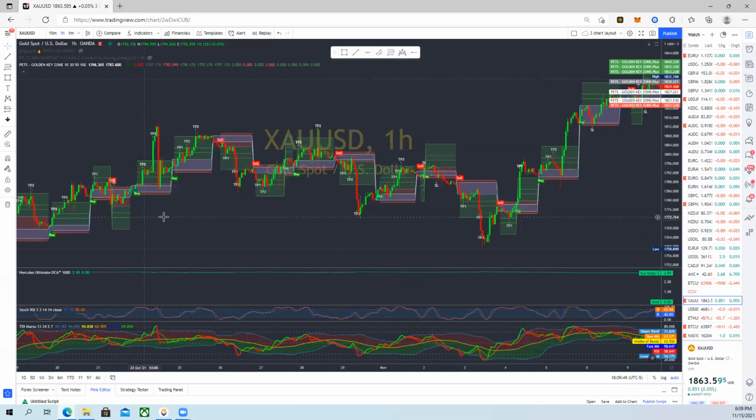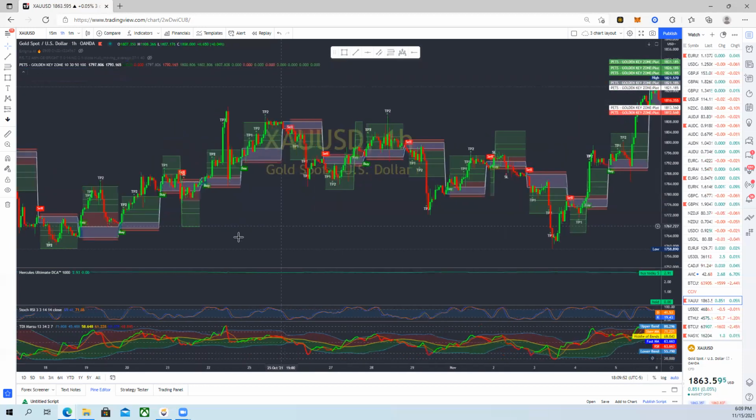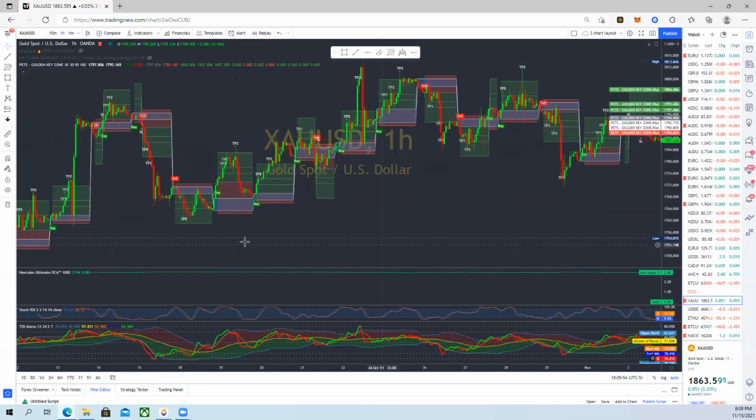Oh, no, hit the stop loss. It's okay. Nothing in the market is 100% guaranteed. If you're trading, you should know that by now. But notice here, buy, straight to profit. Could have held it for a good 300, 400 pips.